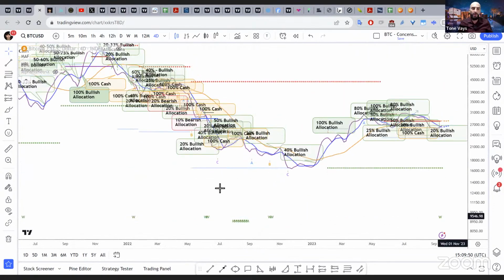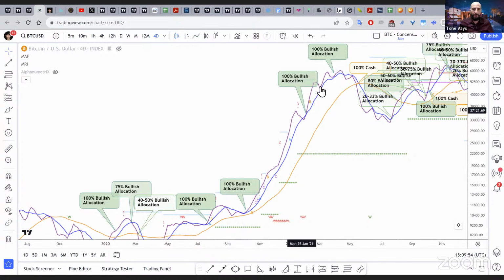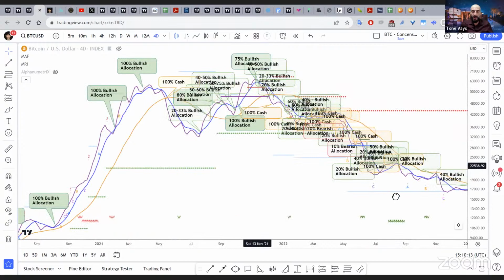Historically, when Bitcoin goes up into a bullish trend, it can stay that way for a while, and that is basically the goal of entering into a 100% bullish position, either here, or unfortunately right here at the top, for those that missed the prior opportunities where all the moving averages were rising and they were above each other.